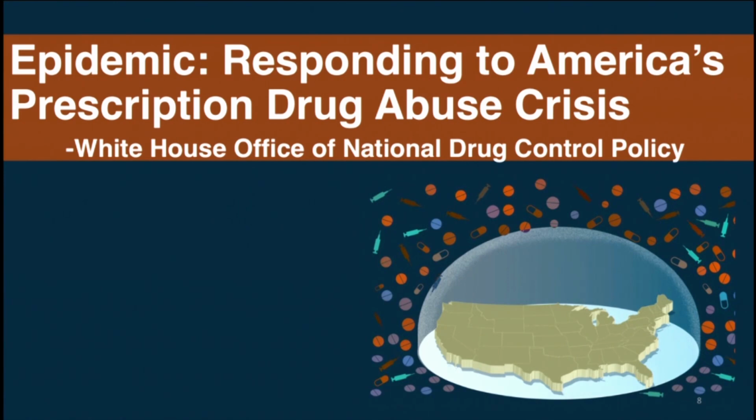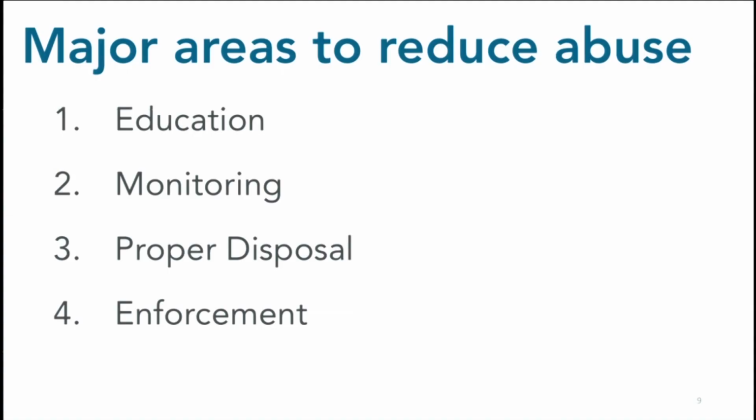This came from the White House Office of National Drug Policy. They put forth four different policy initiatives or major areas to reduce opioid abuse. As they called it, these are education about the harms of prescription opioids, monitoring, which is prescription drug monitoring programs, proper disposal, which is getting rid of excess supply, and enforcement, which means providing money for law enforcement personnel to go after doctor shopping, as they called it, and pill mills.